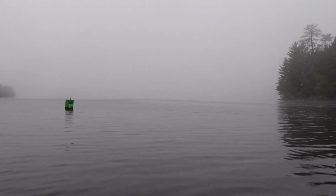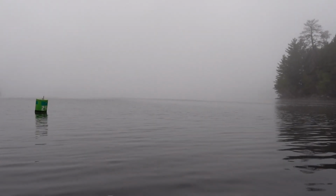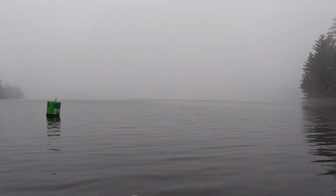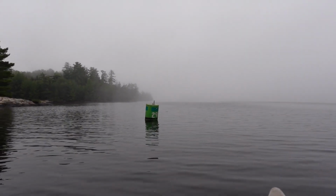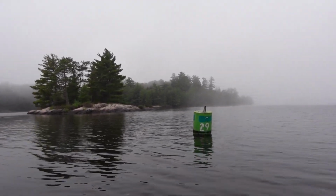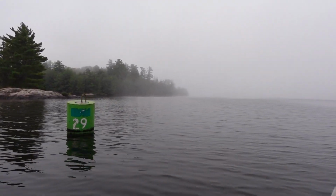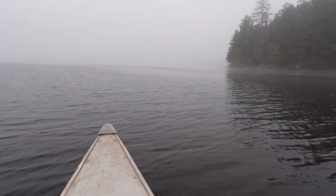It looks like we're just about to go off the edge of the earth. Look at this fog. You can't tell where the water ends and the sky begins. Also, I've learned that I paddle better when I'm singing Disney songs, so there's that. Super eerie out here. There's barely any boats now.